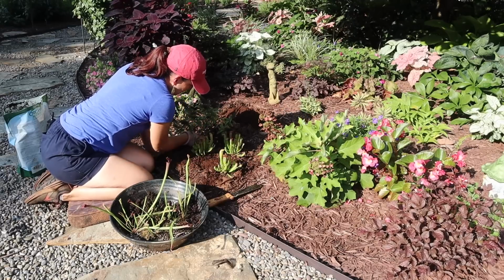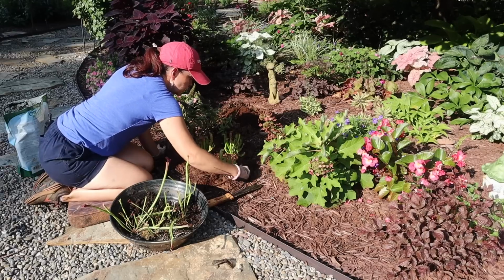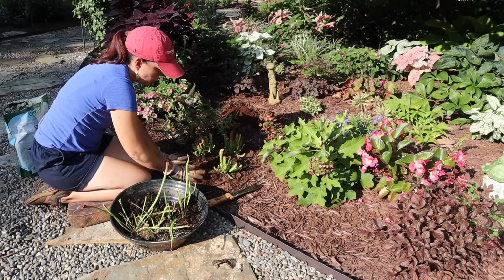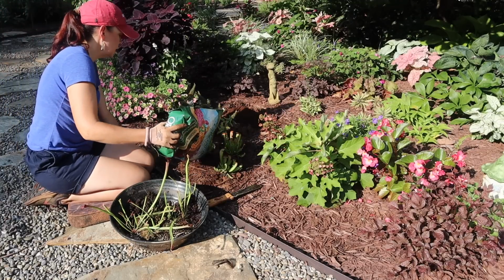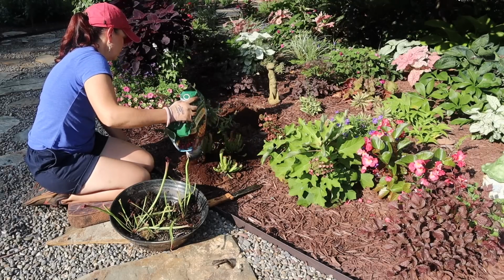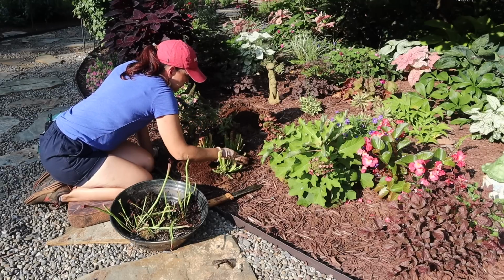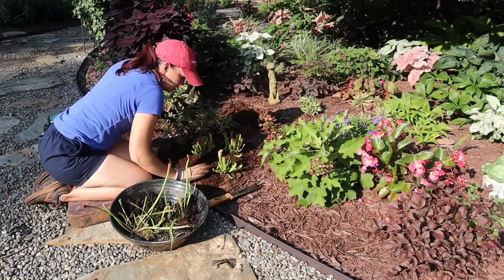Now, I did save a little bit of my peat to do a little bit of top dressing. There's mulch in here, and you want to make sure that no matter what plant you're planting, there are no air pockets. You want to make sure that all the roots have really good contact with the soil around them. Because when the roots are exposed to the air, that's when you're going to run into some problems. So get these babies in here. Oh, so happy, so happy.